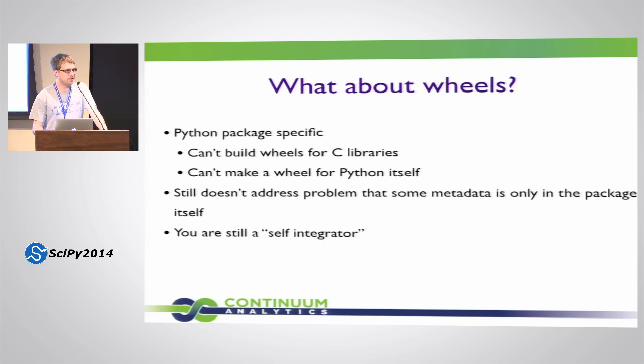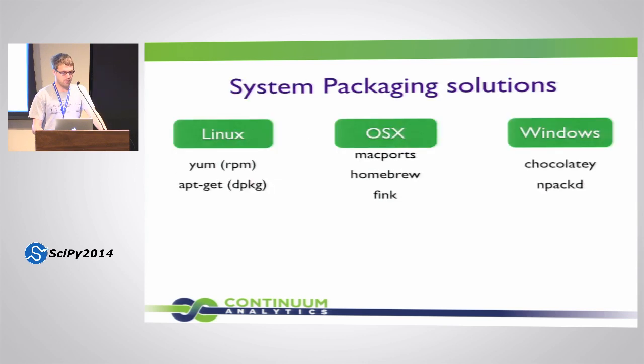And so, what about wheels? Well, wheels have the same problem as pip. They're very Python specific. So you can't really build a wheel for HDF5. And also you can't build a wheel for Python itself. And you're still kind of a self-integrator if you're using wheels. And so finally we get to these system-level package managers.